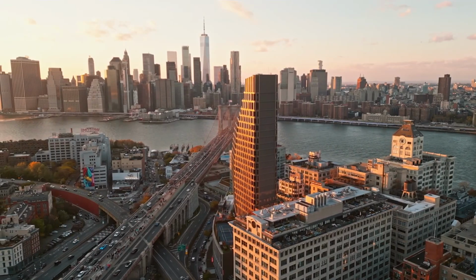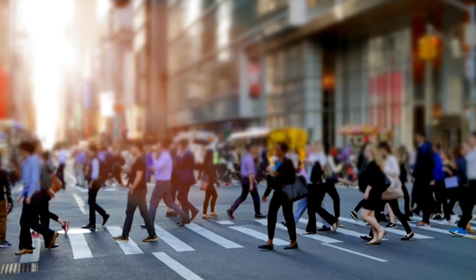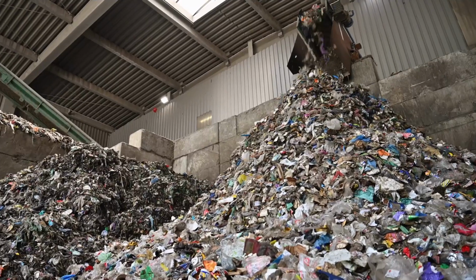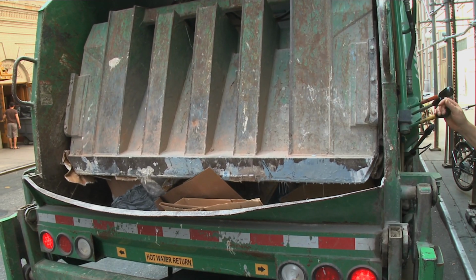So I grew up a few miles from New York City, and I was surrounded by a lot of people and a lot of trash, and it always fascinated me what we did with all of those materials. 8.5 million people, what does trash day look like? I was fascinated at what happens to all those materials and molecules.